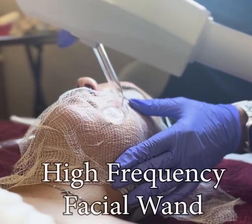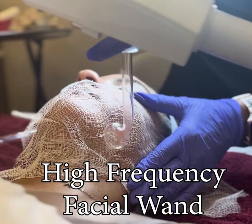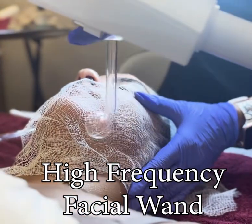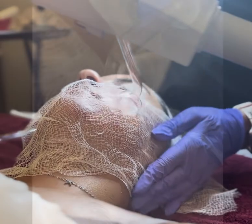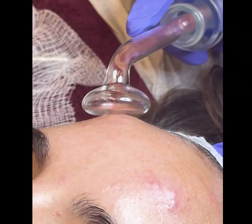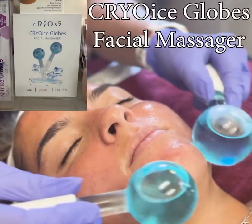And then the most important thing, I use the radio frequency. What does it do? It zaps the pimples, it zaps everything, so you can actually smell the burn. And this is a good thing. It's not painful. It's amazing. It really burns the pimple.